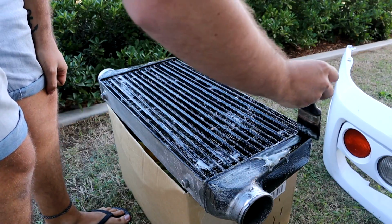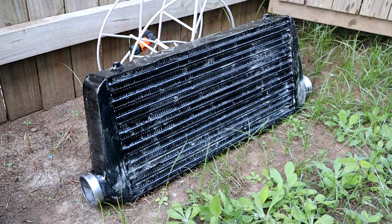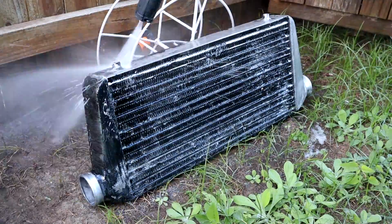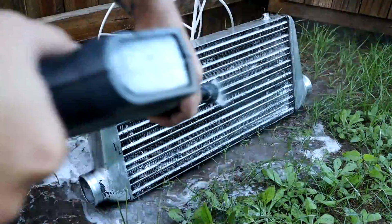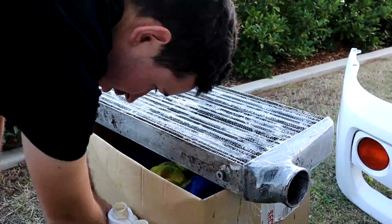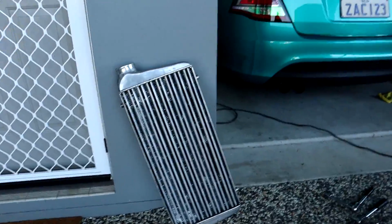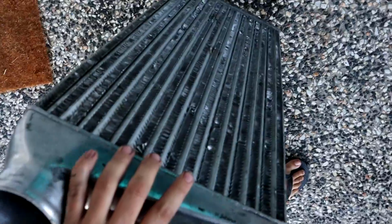Ooh, so satisfying. Rightio. I have my doubts once again, but we'll see how this stuff works. Just going to try pressure washing all this paint off. Came out super nice. It's good when stuff just works. As you guys can see, nice polished intercooler. I think that side there's the front. Yeah, it is. That side there's the back.